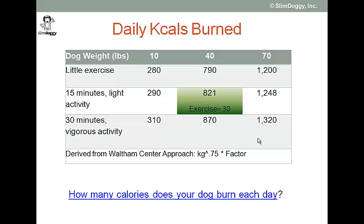You'll notice, and we'll take the center case, a 40-pound dog who averages 15 minutes of light activity like walking per day is going to burn somewhere around 820 calories. But only 30 of those calories are burned through exercise, through the 15 minutes of light activity. So that tells you a couple things. First of all, it tells you that 15 minutes of walking a day is actually not enough.